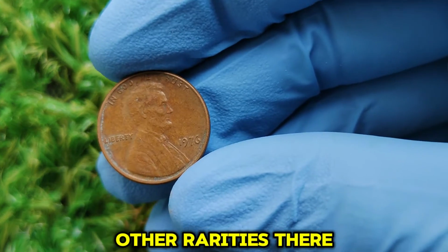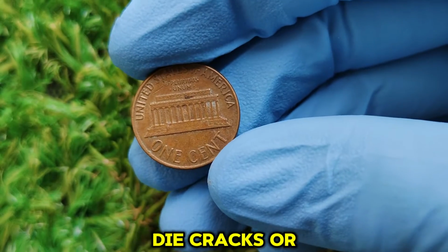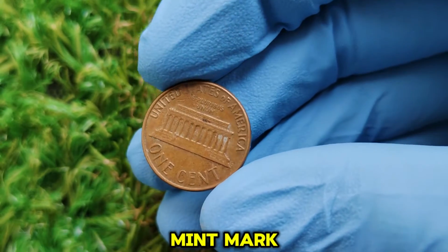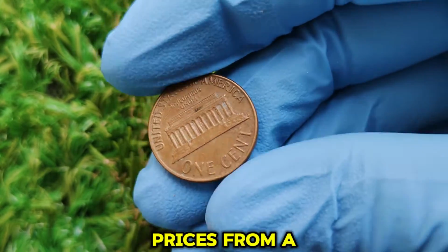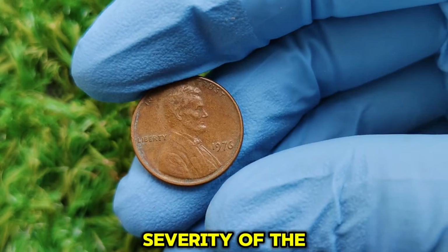Other rarities. There are other error varieties too, like those with off-center strikes, die cracks, or even missing the mint mark. These can fetch prices from a few $100s to several thousand, depending on the severity of the error.